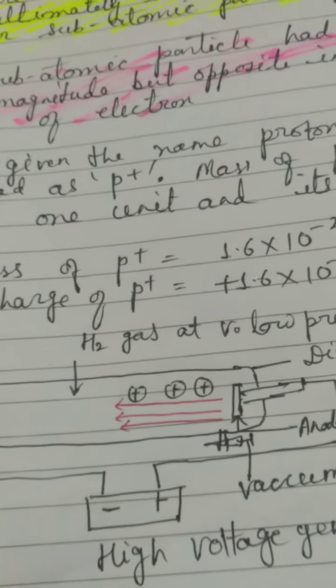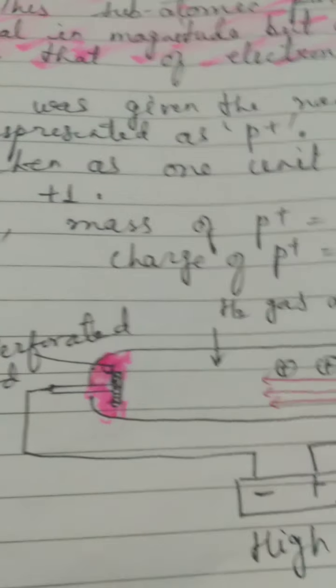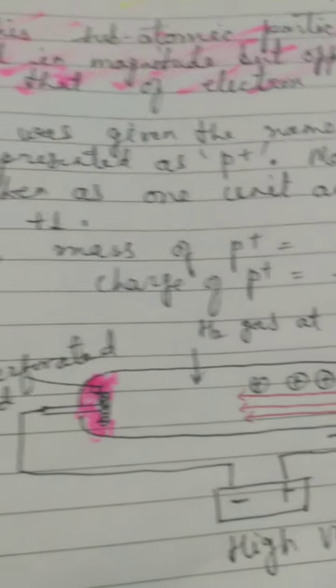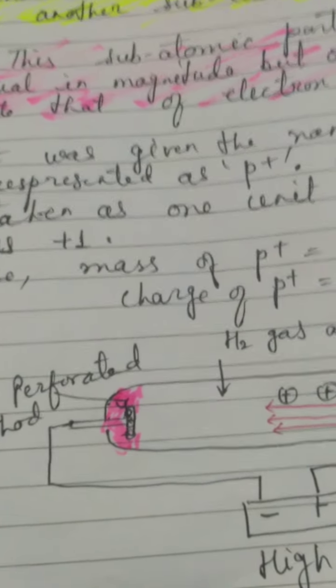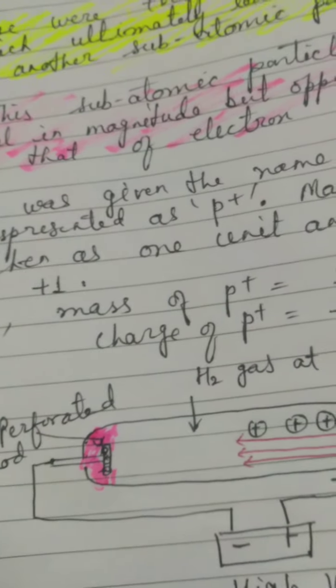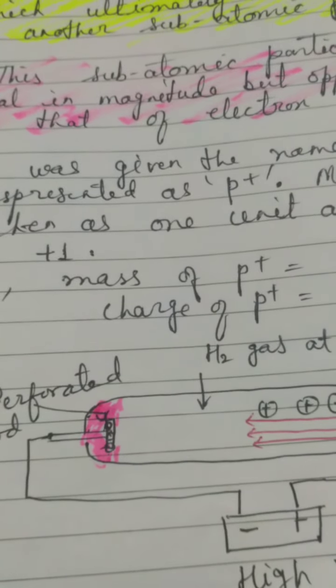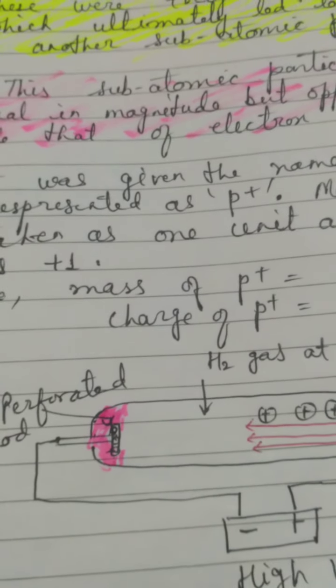So that proton is naturally getting attracted towards the negative electrode, because it is itself positively charged. It is getting attracted towards the negative electrode, which is your cathode, and it is kept perforated here, so it is going inside. These rays enter the cathode, because the cathode has been kept perforated, porous, here.